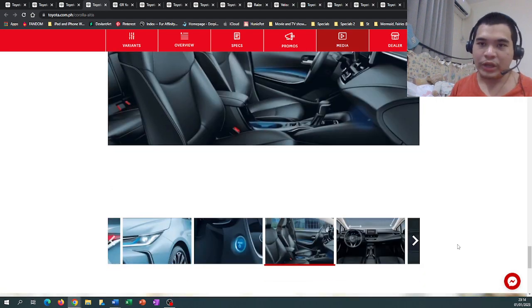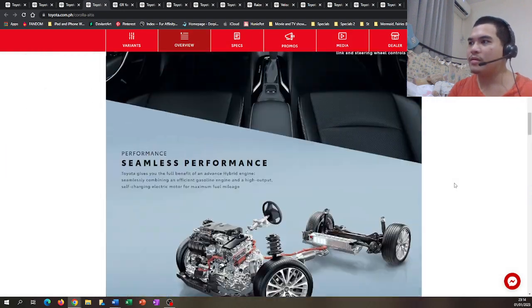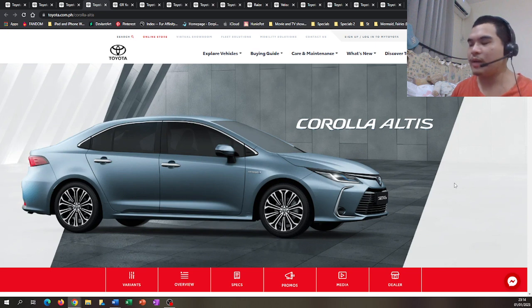Yeah, these are really old pictures. I'm pretty sure the new one is gonna be very different from the pictures. So yeah, that's the Corolla Altis Hybrid. This is really a true compact car.